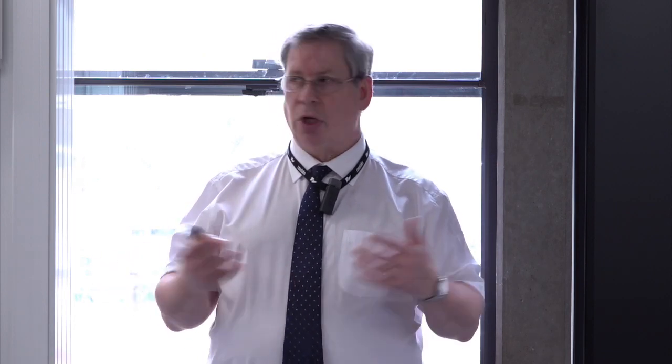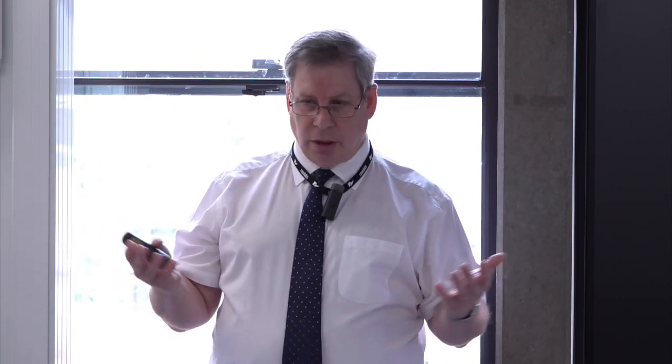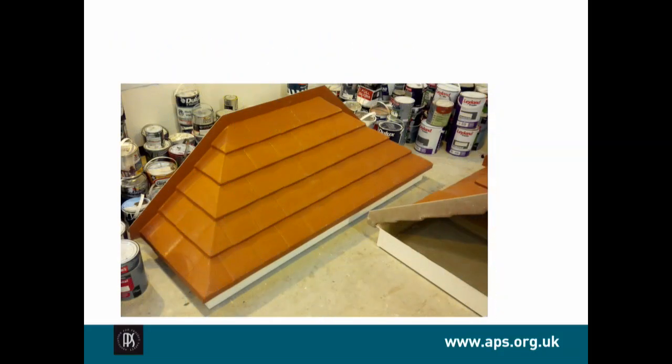So in terms of solar radiation exposure, that's the thing you have to take into account. You've got the aesthetic choice against the health risk associated with it. And the same argument can be made for the preformed chimneys, and these are preformed porches to reduce the amount of work.